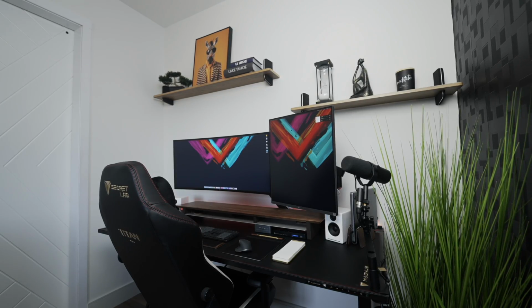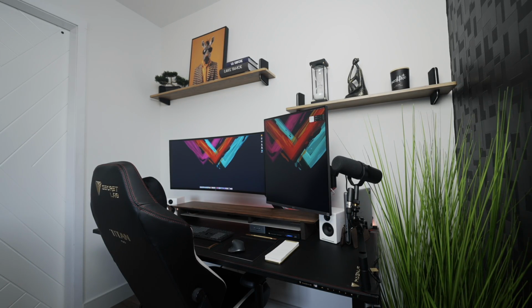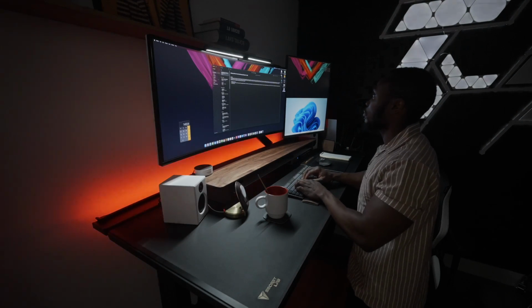The plan for the room was to use a mix of gold, black, and walnuts throughout the entire space, so the black desk worked really well, creating a nice contrast against the all-white wall.